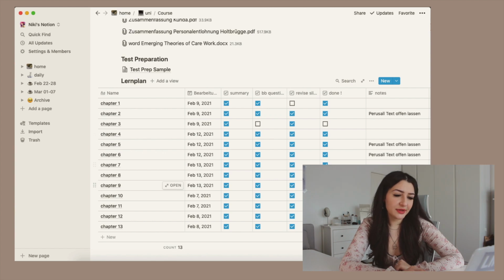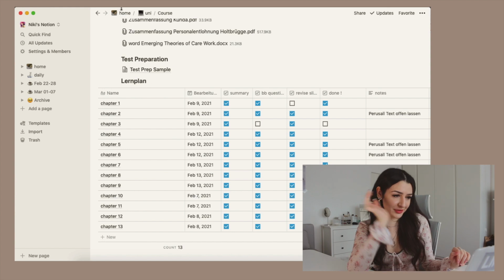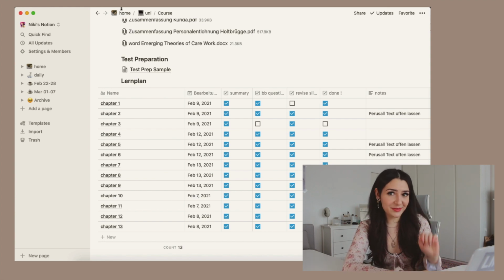Sometimes, as you can see, I was not really consistent with it because it's sometimes a hassle to interrupt your flow and then go into your table and then cross off every single thing that you did. You don't have to do that. That's a little bit of an extra step that you can take.